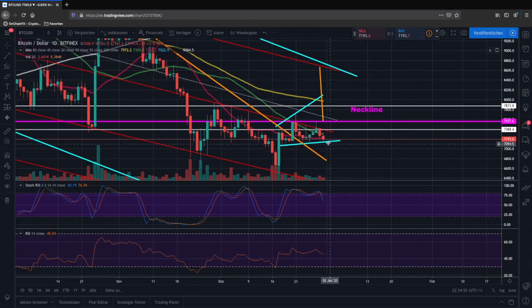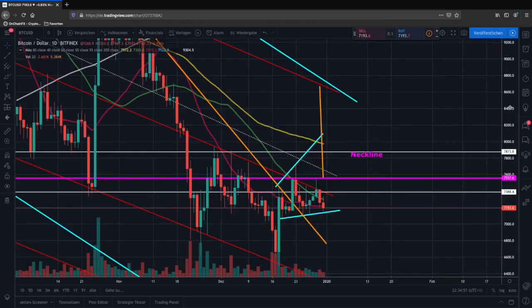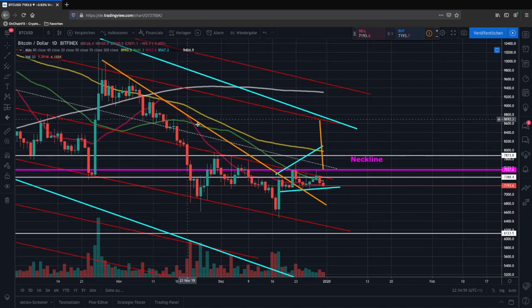So keep that in mind. First going down, maybe to this point. So before I forget it, we have this really important downwards trend line which pushed us down since the end of October, and now we're above it, and maybe we come down to this point right here. So we test this downwards trend line. This would be at $6,800.